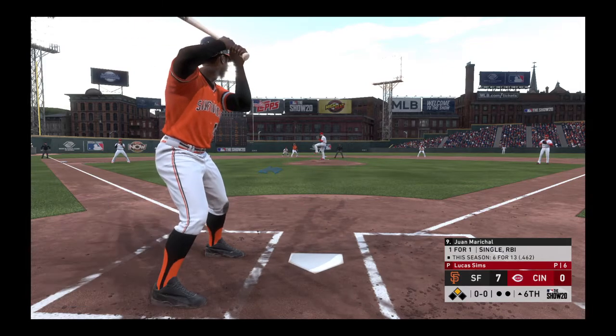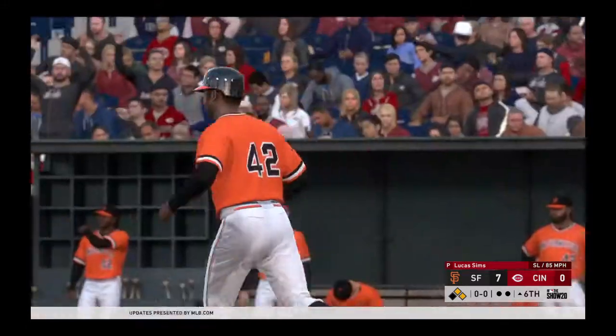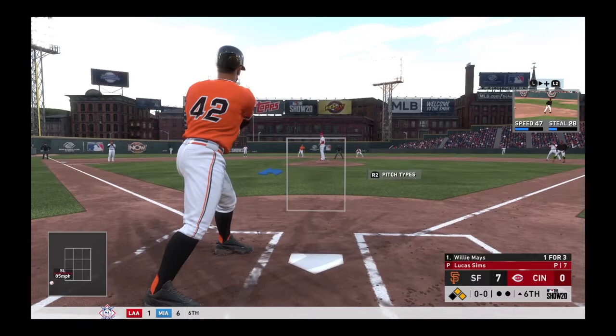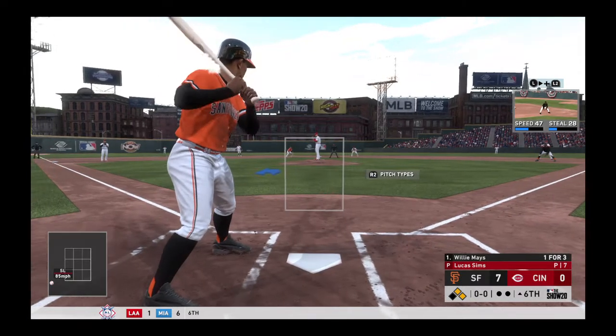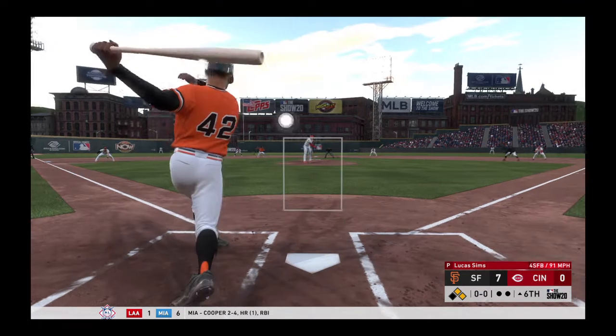On the mound, he's probably happy it stayed in the yard. Oh, and meanwhile, this pitch rides too far in and winds up hitting him. Ready for another shot now, Willie Mays. It was a flyout for him in his last trip. Ready with the first pitch. Here it comes. Fouled off.